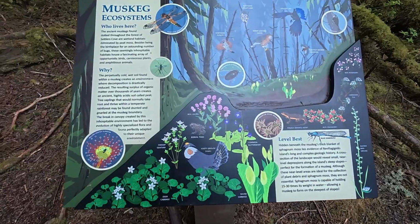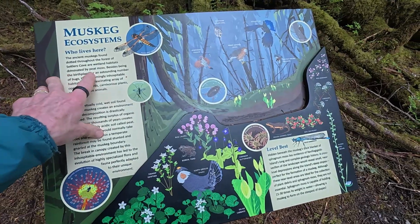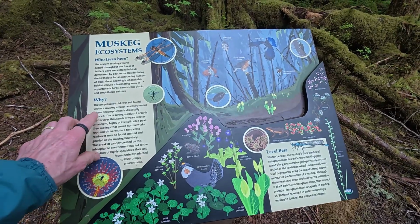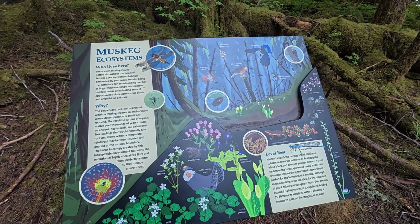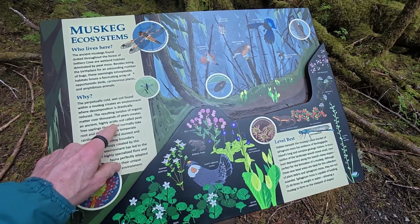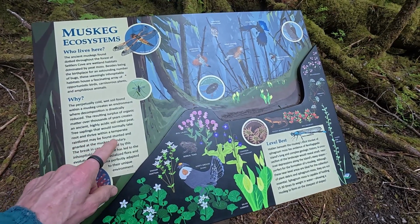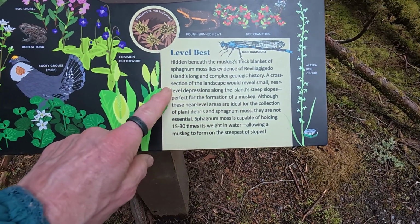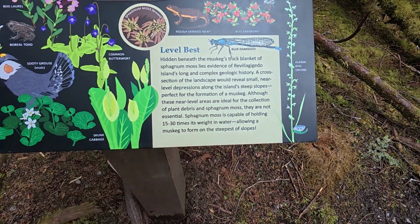I have mentioned muskegs in a couple of my videos, and I called it bog. Peat moss is what they call it. The perpetually cold, wet soil creates an environment where decomposition is drastically reduced. So it all just stacks up, and the soil it makes is highly acidic peat. That's where you'll see those stunted trees that look a little bit like bonsai trees. This is Revillagigedo Island, and it just describes the formation of muskegs.